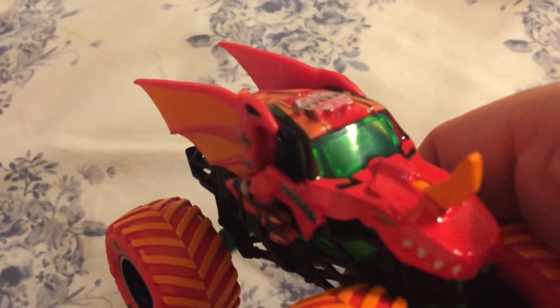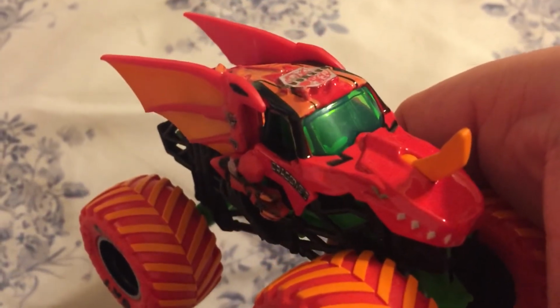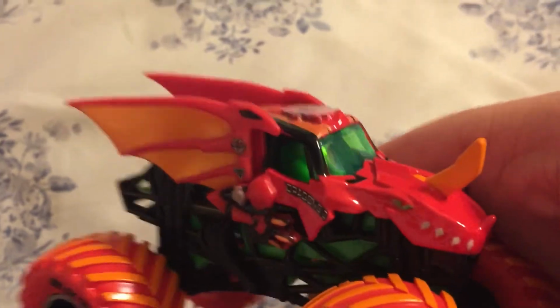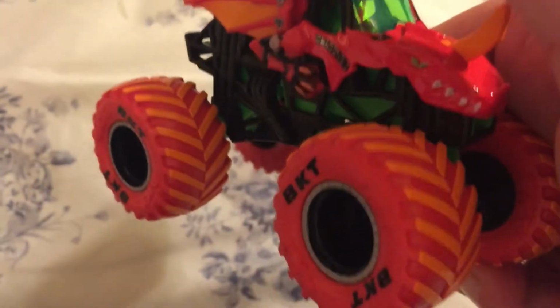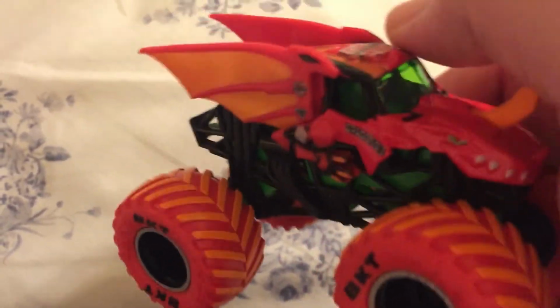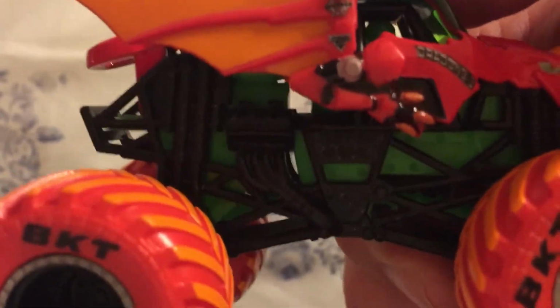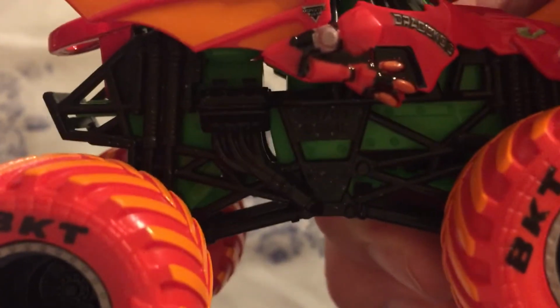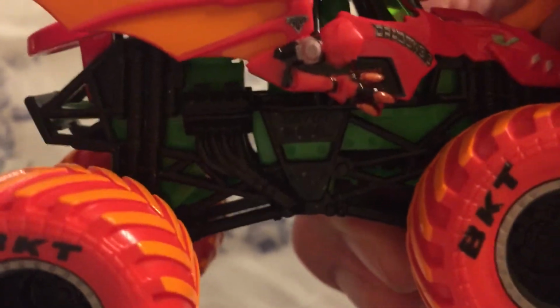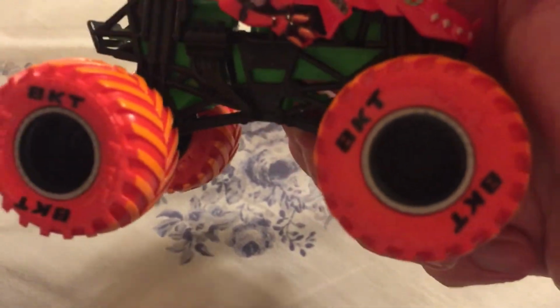And I like how there's a green windshield because I remember us seeing prototypes of the first Dragonoid in last year's pictures from the Toy Fair, that it had a green windshield, and also how the tire rims were a bit of a chrome red, but they decided to make it a pure red. You could also see it's got a green chassis, and the black roll cage is also a metallic sparkly, so you could see not as flashy. And I like the red tire like that with the black BKT.